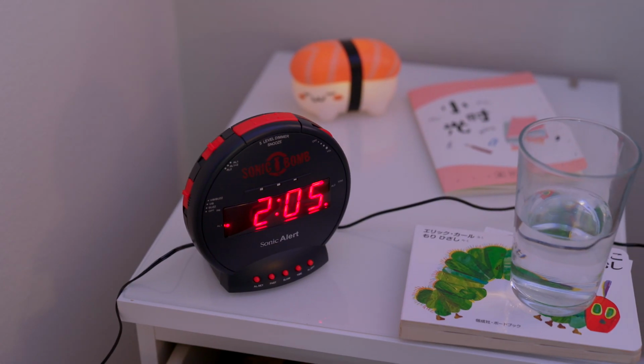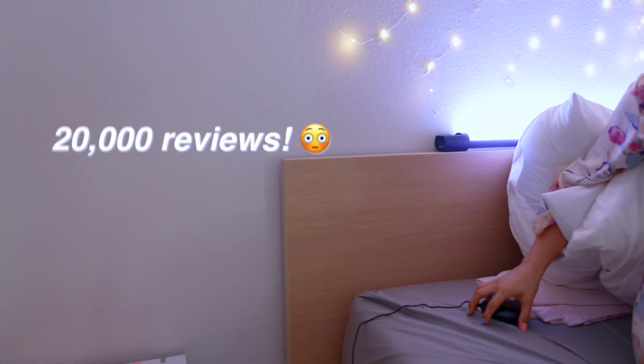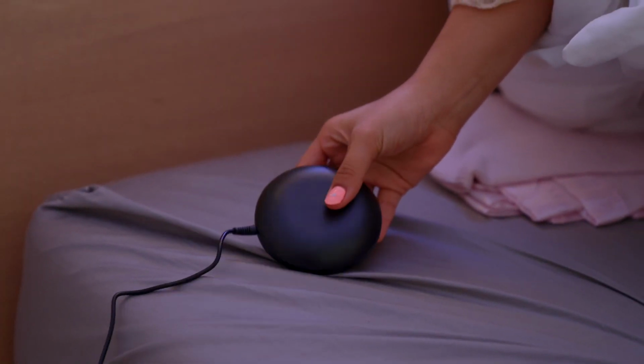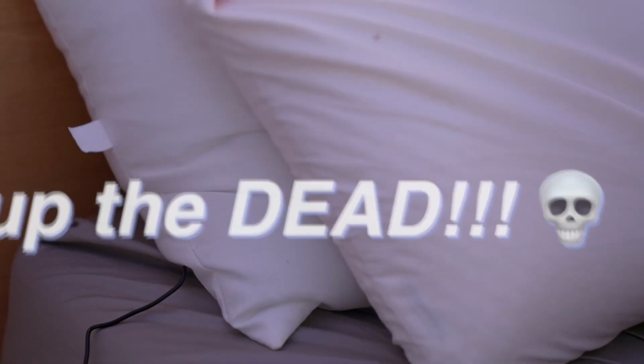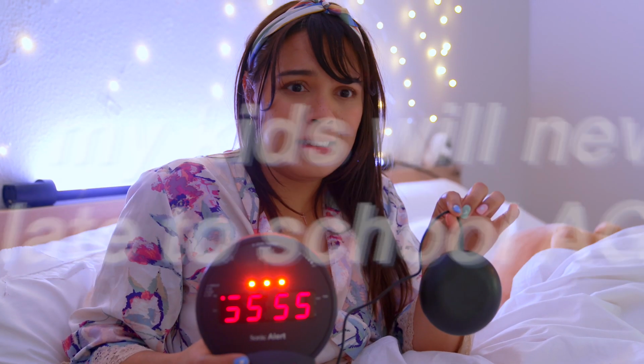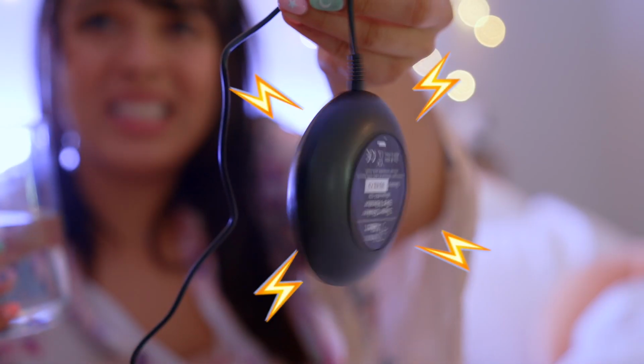So here's a really cool sleep gadget that I want to test out for you guys. This clock gadget has over 20,000 reviews on Amazon, and the reviews are what shocked me, okay? It's an alarm clock that's so loud, it can wake up the dead. People also write that my neighbors hate me for this and that my kids will never be late to school again. So I'm really excited to try this one out, so keep an eye out for a sleep gadget video coming very, very soon.